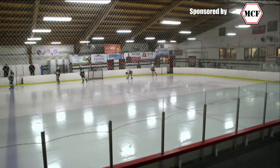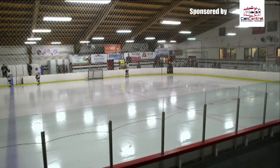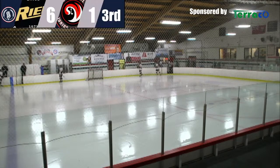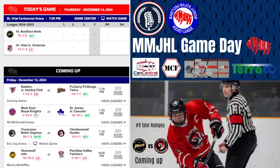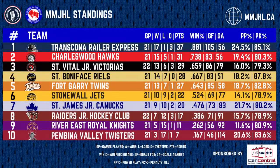Mason Tibet got pulled for the Vics in that period, as Ethan Penner is now in the pipes for the rest of the way. As we get into this weekend of action, though, 4 games are going to be played tomorrow. On the schedule, we'll have Transcona versus Charleswood on our network. We won't be here on Sunday afternoon, but we'll be at Terry Sawchuk for River East versus the Raiders on Sunday night now, as we'll be calling an MFHL game earlier on that day, so we'll be unable to make Vics versus Jets.